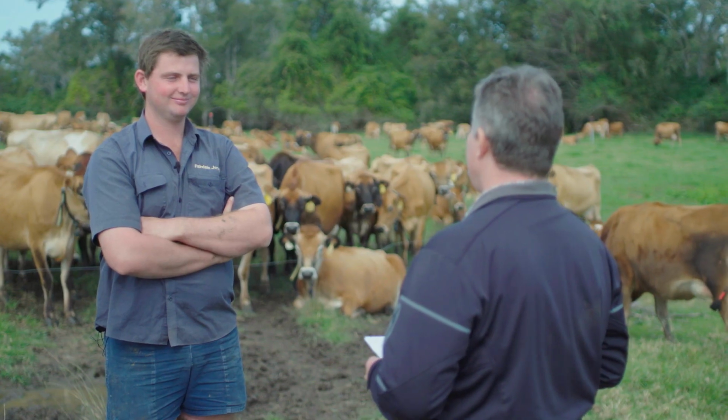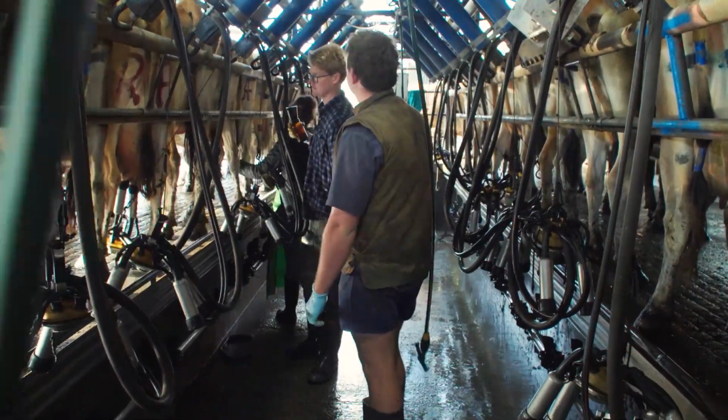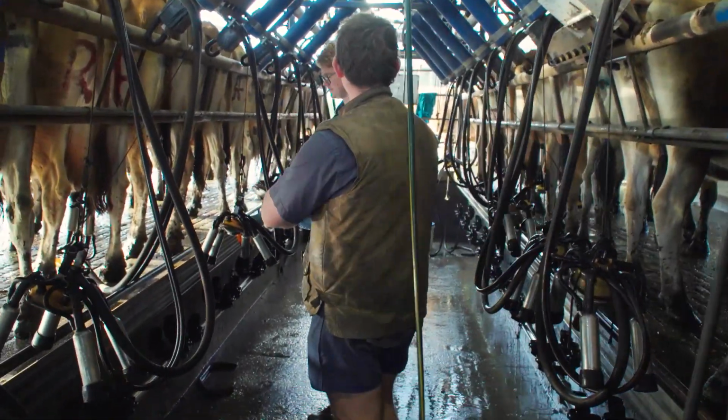What's the next step in the system? Would you consider putting in a drafting unit? Yeah, we definitely consider that. We're just considering a new dairy at the same time, so it's whether to spend the money now or just wait till we do the dairy.